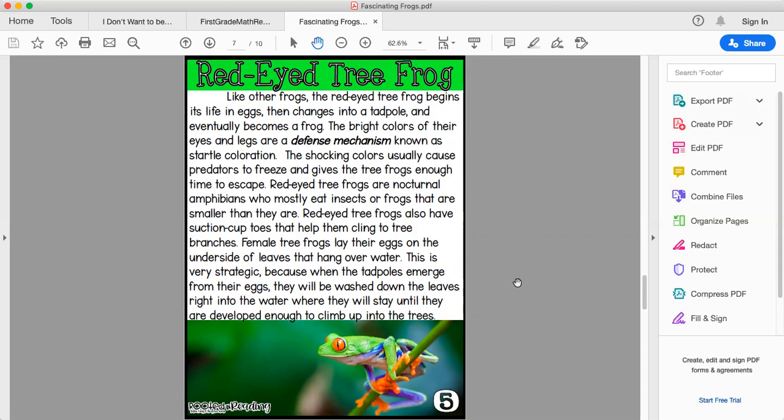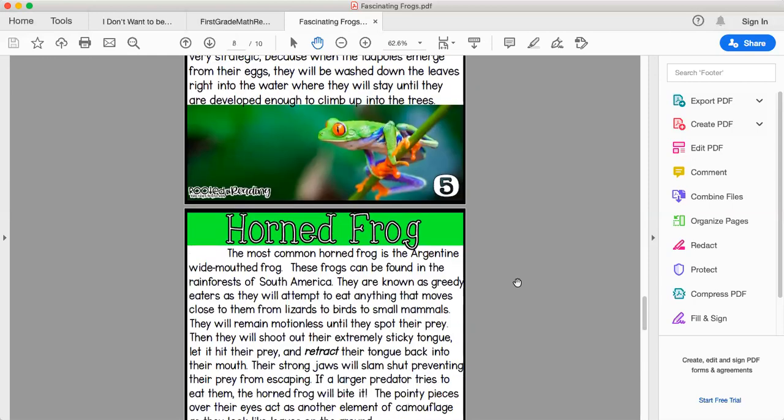Red-eyed tree frogs are nocturnal amphibians who mostly eat insects or frogs that are smaller than they are. Red-eyed tree frogs also have suction cup toes that help them cling to tree branches. Female tree frogs lay their eggs on the underside of leaves that hang over water. This is very strategic because when the tadpoles emerge from their eggs, they will be washed down the leaves right into the water, where they will stay until they are developed enough to climb into the trees.